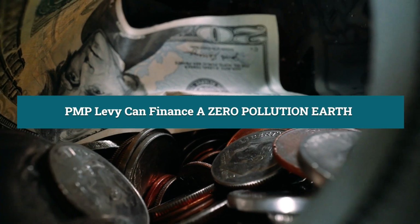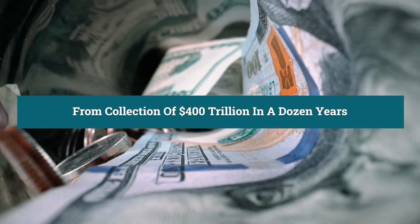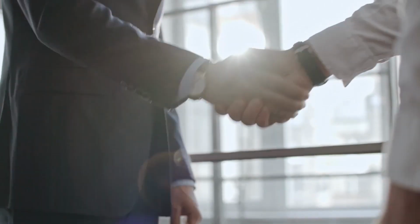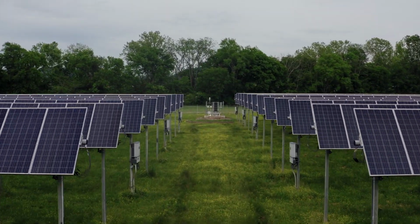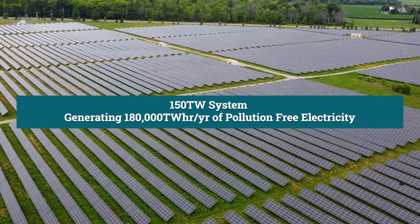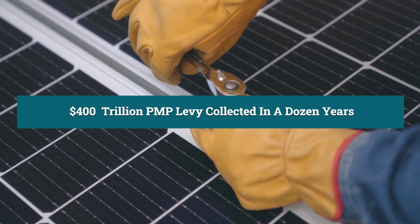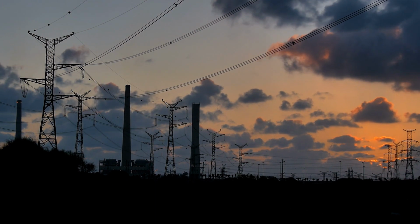The above PMP levy can finance and usher in a zero pollution earth from the $400 trillion collected in a dozen years. This responds to the early query, where will the money come from? In conclusion, today, mankind has the ability to provide all its energy needs by using agrivoltaics alone on less than 7% of its 15 million square kilometers of farmland, with a 150 terawatt system generating 180,000 terawatt hours per year of pollution-free electricity. The above AV system and UHES will require $200 trillion of the $400 trillion PMP levy collected in a dozen years and supply all the energy needed by mankind in 2050.